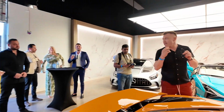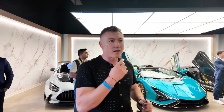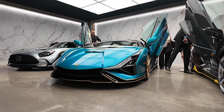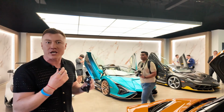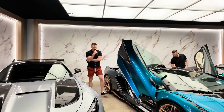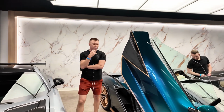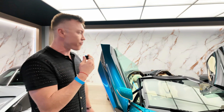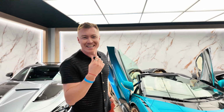And then we have something even more special, even more rare, the Lamborghini Sian. They only built 40 of them. I believe 20 roadsters and 20 coupes, and we have a roadster here. So this is easily a $3.2 million car. Incredible. Seeing this in person is quite a sight on its own. Being in front of it is absolute privilege.